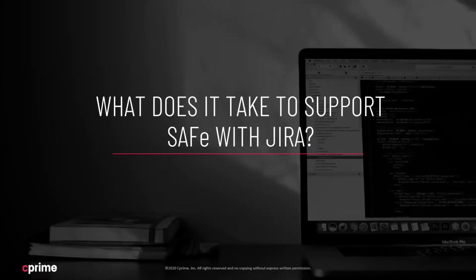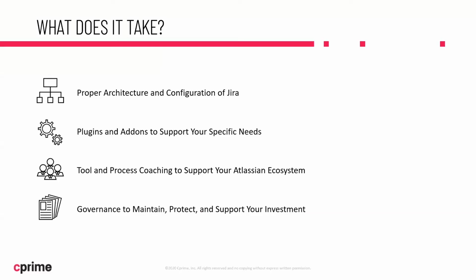So what does it take to support SAFe with Jira? So I've told you about what we want to see, right? Now, how do you actually get what you want to see? So four things I really want you to think about when you're architecting Jira to support SAFe. That is, proper architecture and configuration of Jira is key. And that is key throughout your SAFe journey and throughout your Agile journey, right?